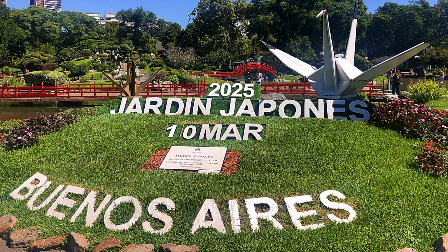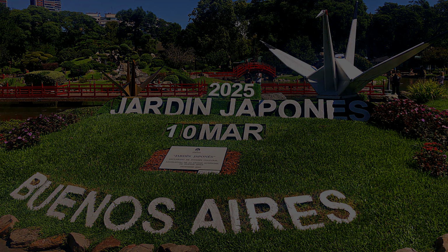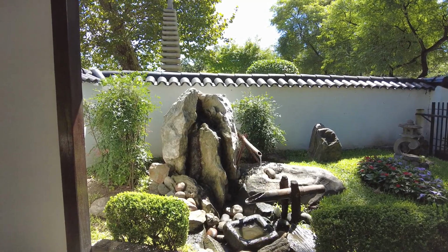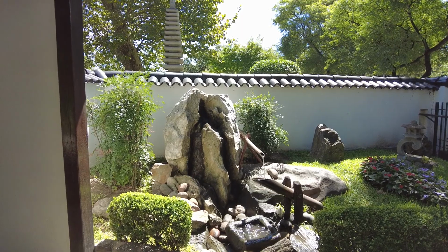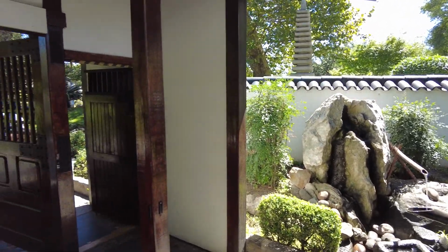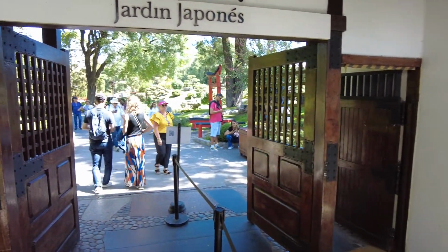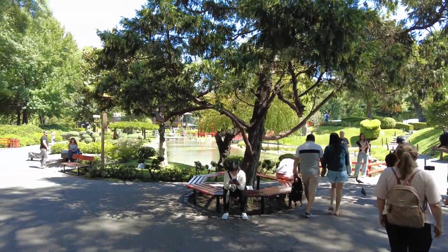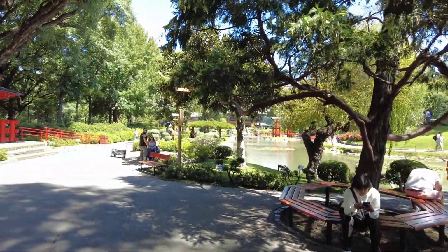Next up, we have the Japanese gardens. These were, I would say, about average as Japanese gardens go, at least that we've visited. This garden was a nice place to walk around. They had a large pond with some koi. The garden is well cared for and good for probably about an hour. I think we were there close to an hour.